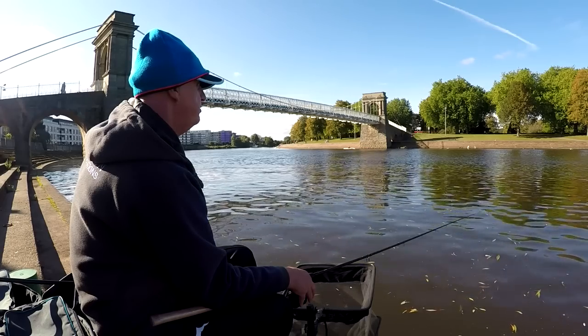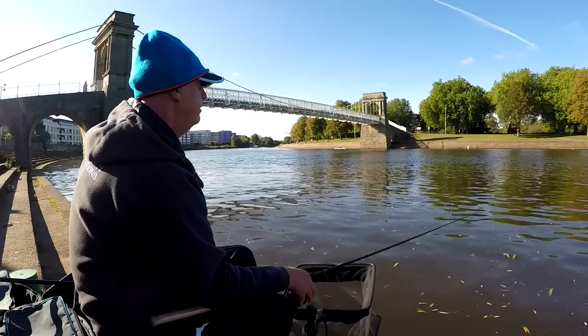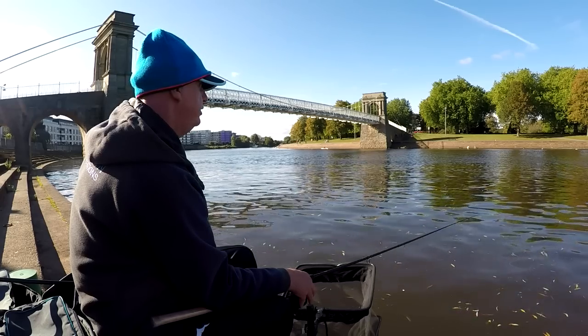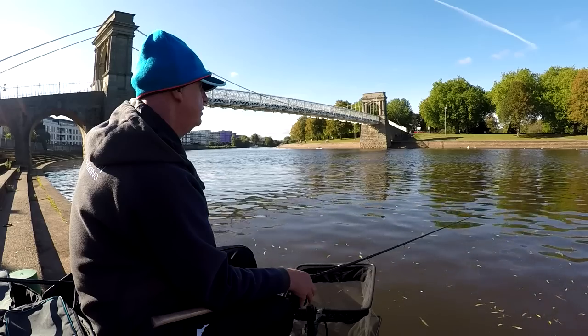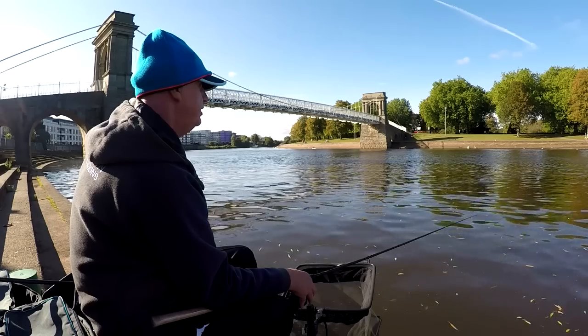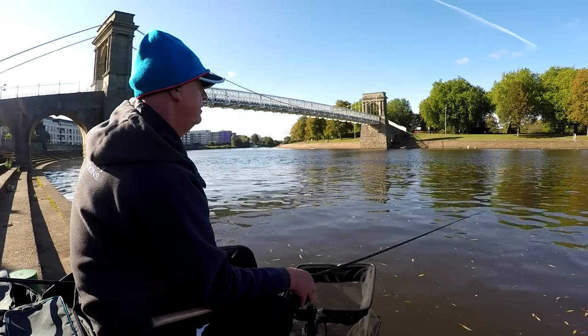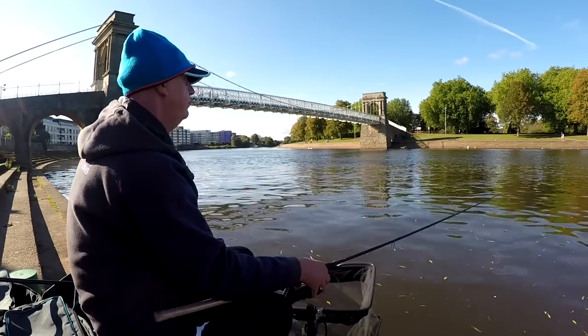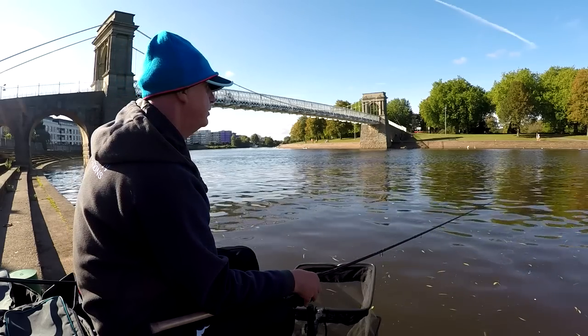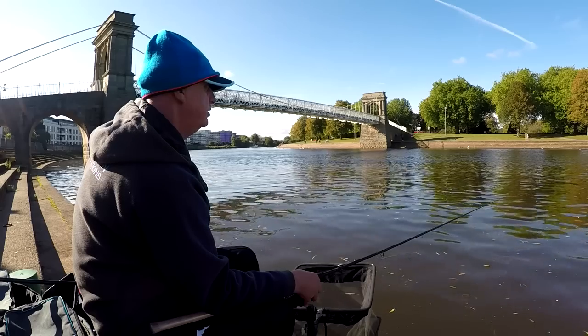It just shows you how many fish are in the Trent, though. If you've seen any of the previous videos, every swim's full of fish. Plenty of bites every put in. Loads of roach, dace, bleak, chublets, thousands of perch.